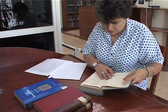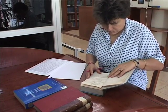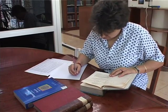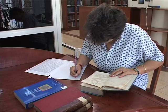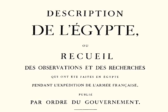A precious source of information is to be found in the many travellers' accounts from Strabo at the end of the 1st century BC up to the voyagers of the 19th century, and not forgetting the Description de l'Égypte, published under the orders of Napoleon Bonaparte.